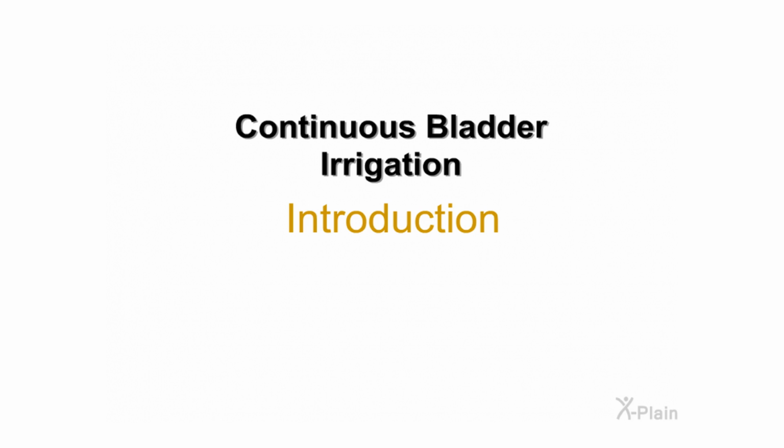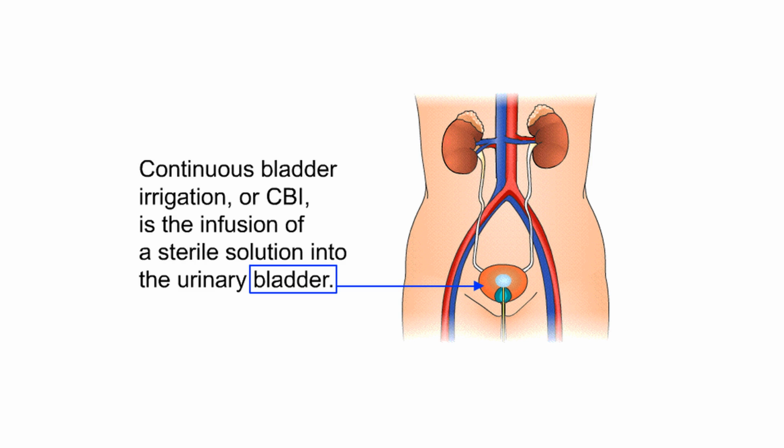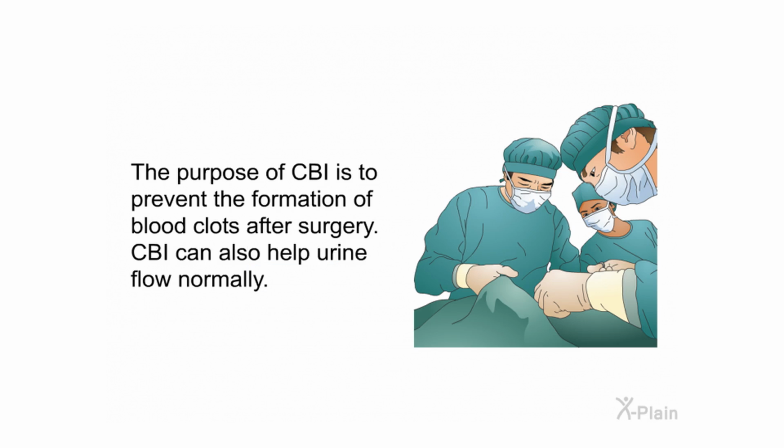Continuous bladder irrigation. Introduction. Continuous bladder irrigation, or CBI, is the infusion of a sterile solution into the urinary bladder. The purpose of CBI is to prevent the formation of blood clots after surgery. CBI can also help urine flow normally.